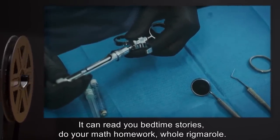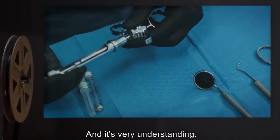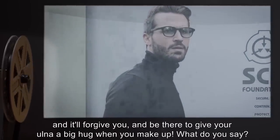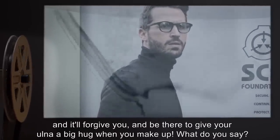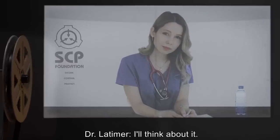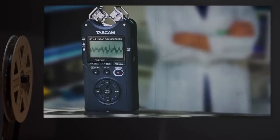It can read you bedtime stories, do your math homework, whole rigmarole. And it's very understanding. You can yell at it, vent at it, tell it to get lost, and it'll forgive you, and be there to give your ulna a big hug when you make up. What do you say? Dr. Latimer, I'll think about it. End log.